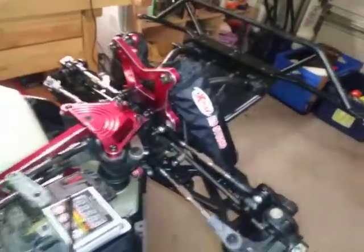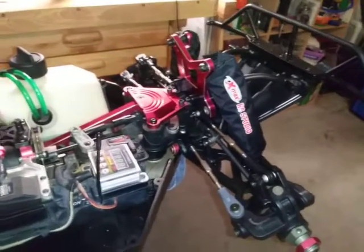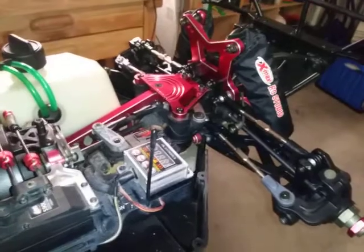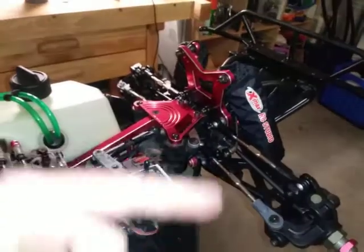Replaced one of my dog bones recently. That was bent. That's something I noticed when I had it on the bench running. It's one of those things where you're not going to really notice it unless you have it on the bench. So it's a good thing to get your truck up on a bench, get it running, and look at whether or not your dog bones are warped or bent.